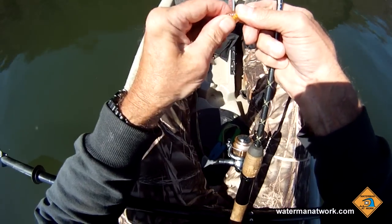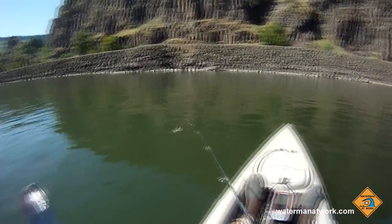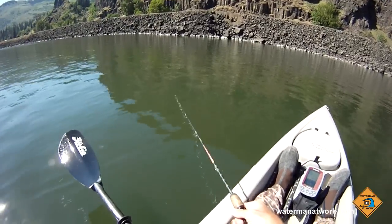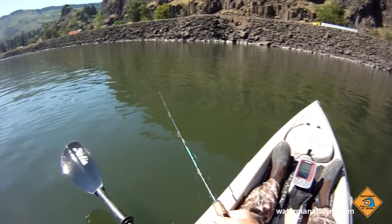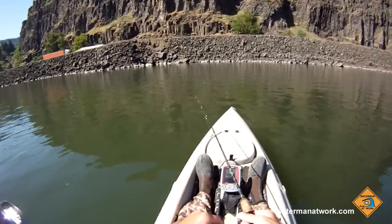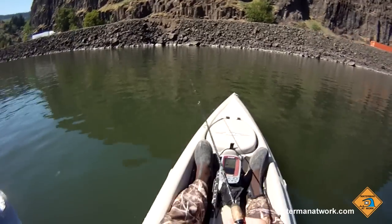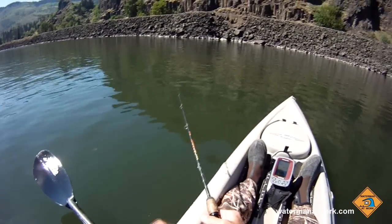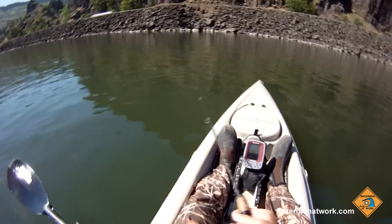Hang on a second here. Alright, here we go. Ideally you want to be right up against the rocks, but we'll see what happens. Okay, right off the rocks, there's probably not much down there. She might as well go down to the bottom. Like I said, the bass really hit when you slow a lure down, like a crankbait, or these swim baits or grubs or whatever you want to call them. You want to bounce those along the bottom.